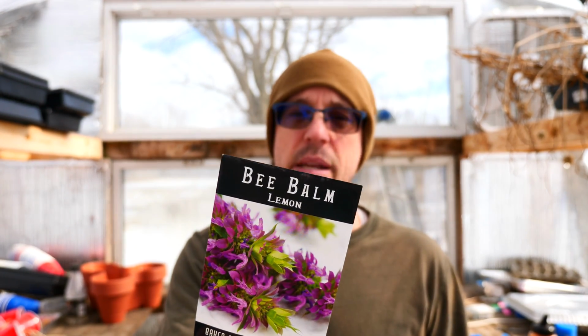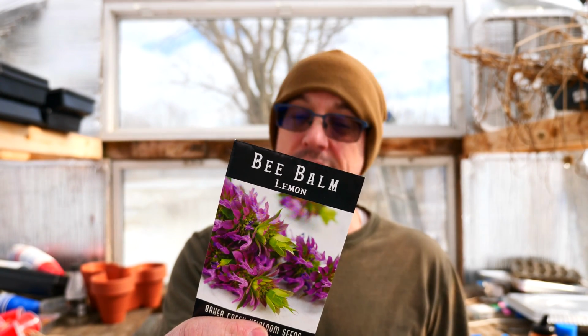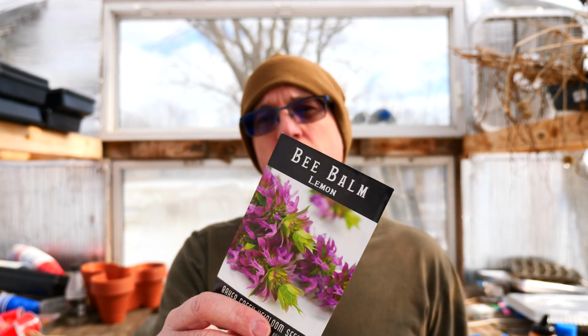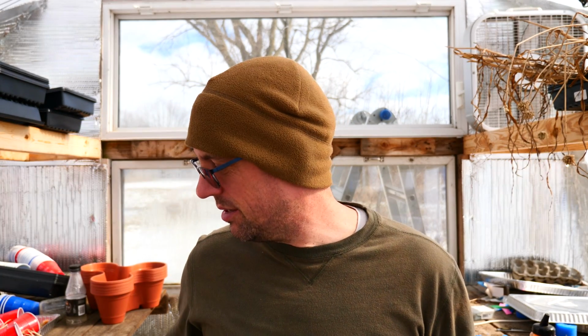We're really excited about this one. It's not frost hardy. We're going to have to reseed every year. But this is one of the things where it's going to produce its own seeds, and we'll be able to use that in the kitchen and for medicinal uses.